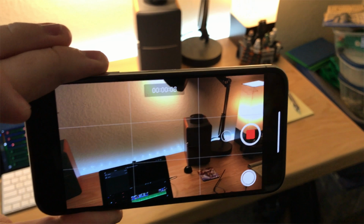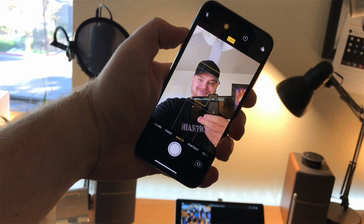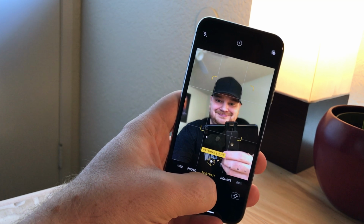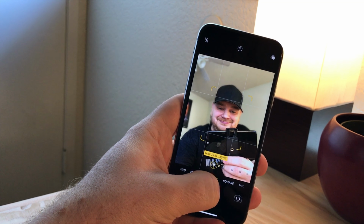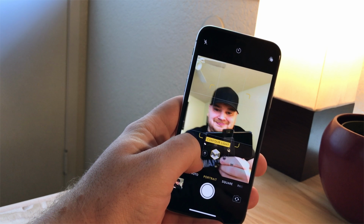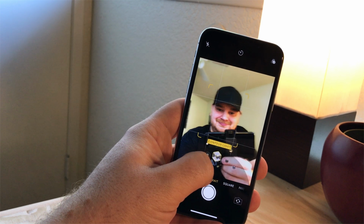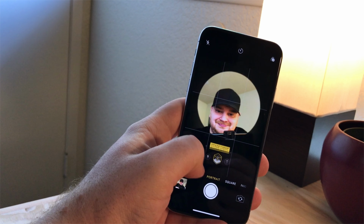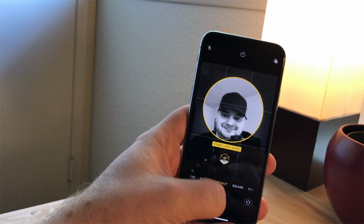The front camera also got a big upgrade. Now that it has the notch and a lot of sensors in it, they can do fun stuff. So portrait mode is now in the front-facing camera as well. It looks okay, but honestly, stick with the back camera if you can. It doesn't have the two images. It's using the 3D depth sensor to mask everything, and unless you have the lighting perfect, it doesn't look that great.